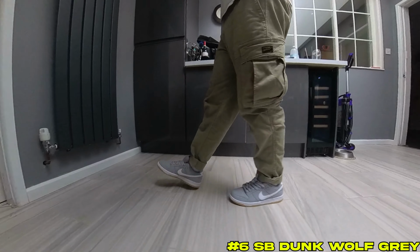But yes, this is a well-deserved spot within this list, and definitely if you need an average wearable shoe that you want to wear daily, don't want to have to worry about getting dirty because they don't cost too much, the Dunk Low SB Wolf Grey is perfect for you.